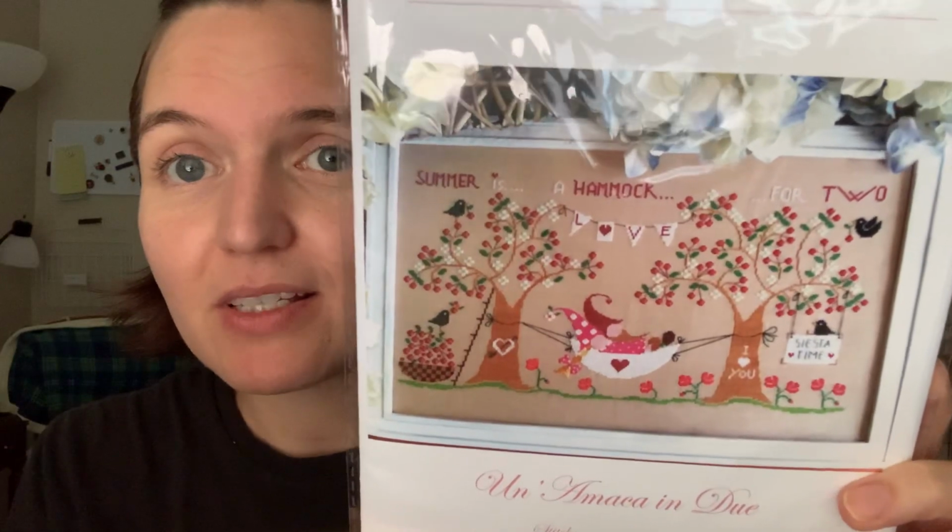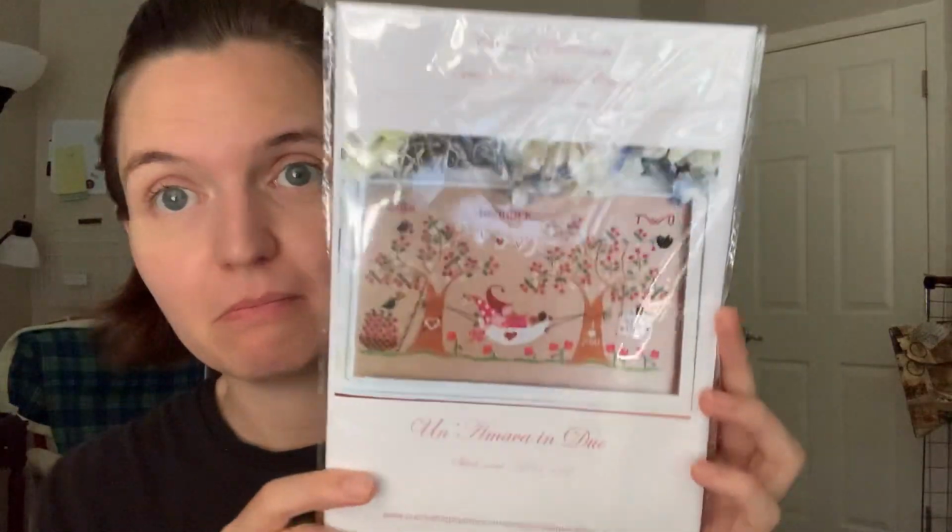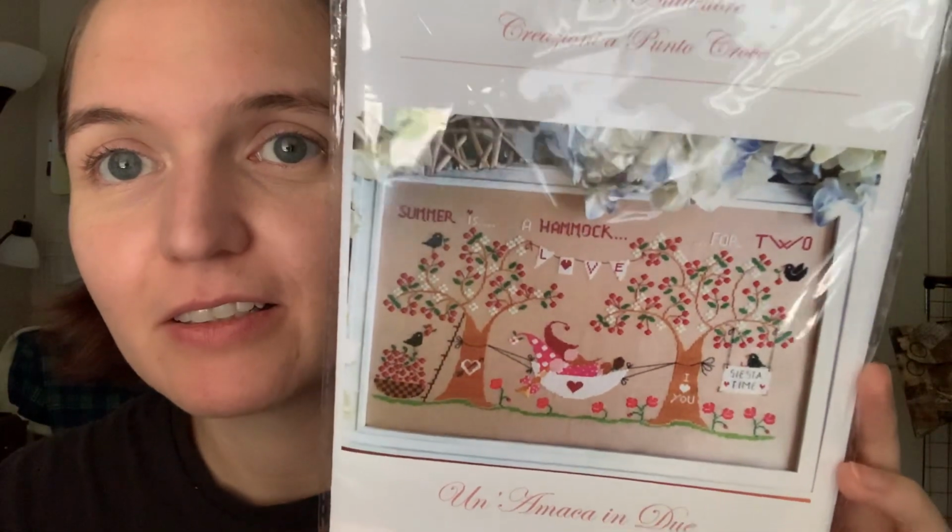Anyway, I ordered those. I also ordered, this is the one that I had forgotten that I had ordered. In fact, I had to look it up when I got the invoice because I thought, what in the world? What is that? But I'm so glad that I picked this one up because how stinking cute is that? This is called, oh no. It's a French design. So, Un hamac pour deux. They're gnomes in a hammock.